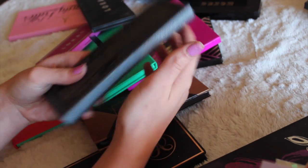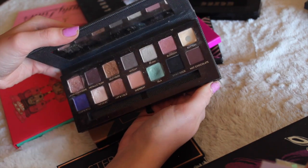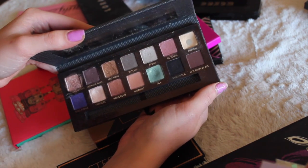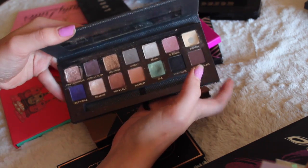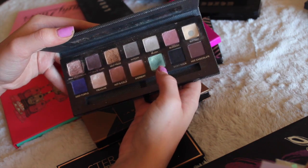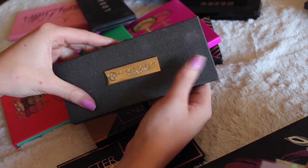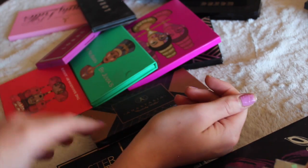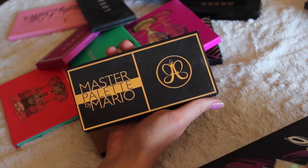I think the packaging is really cool. I think the shades are definitely unique. A lot of people say that this doesn't give them inspiration, but honestly, this gives me a lot of inspiration. It forces me to look at this deep purple and this turquoise blue, and it just forces me to step outside my comfort zone, so I'm super glad I got my hands on this before it disappeared.